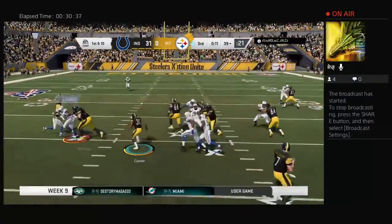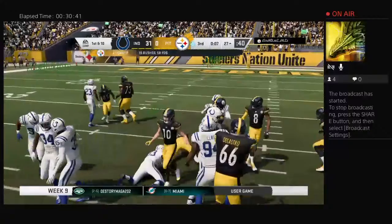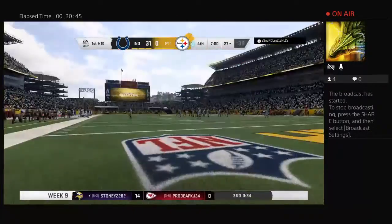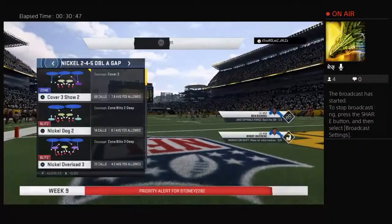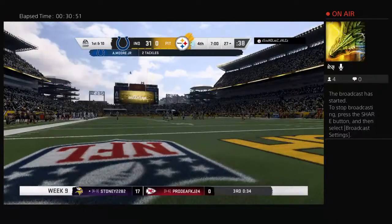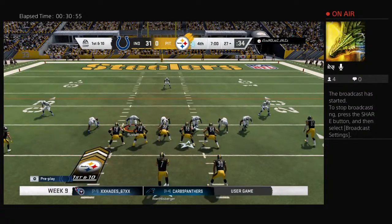1st and 10. Roethlisberger will hand to Connor. And he's going to get this inside the 30. Let's go. The Steelers first down and a pickup of 11 yards. Back now in Pittsburgh. And this is a blowout so far as we get set for the 4th quarter. A very one-sided affair.